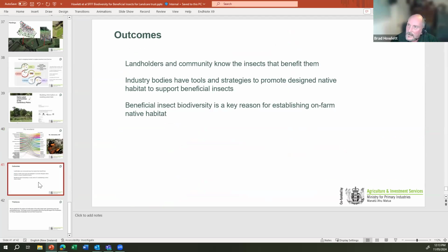Okay, so we're at the final slide. So what do we want to get out of this work? So we want landholders and communities to know that there's a wide range of insects that are beneficial. It's not just honeybees, for example, for pollination. We've got flies, we've got native bees that we need to look after if we want to have resilient systems.